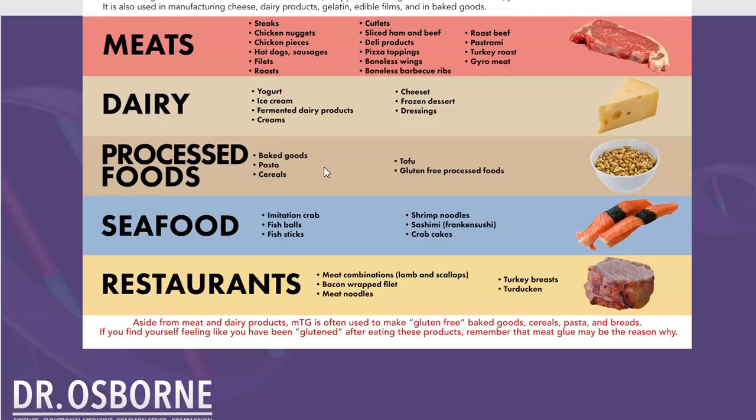So again, you see this chart: in meats and in meat-like substances. You can find it in dairy products, where it's used as a thickening agent, in things like yogurts and cheese and ice cream and dressings. You can find it in processed foods, baked goods, pasta, cereals, even gluten-free processed foods, and seafood-based ingredients, particularly if you are a sushi fan and you're getting sushi with imitation crab meat. That's a surefire way to get exposure to microbial transglutaminase. Fish sticks, shrimp noodles, sashimi, crab cakes, all potential possibilities here.